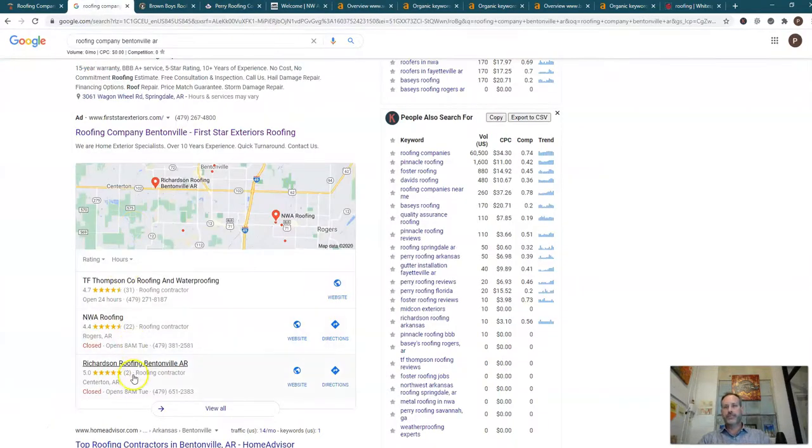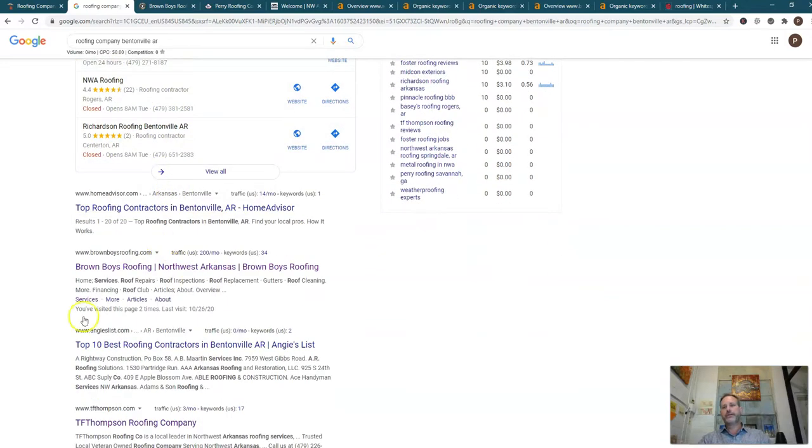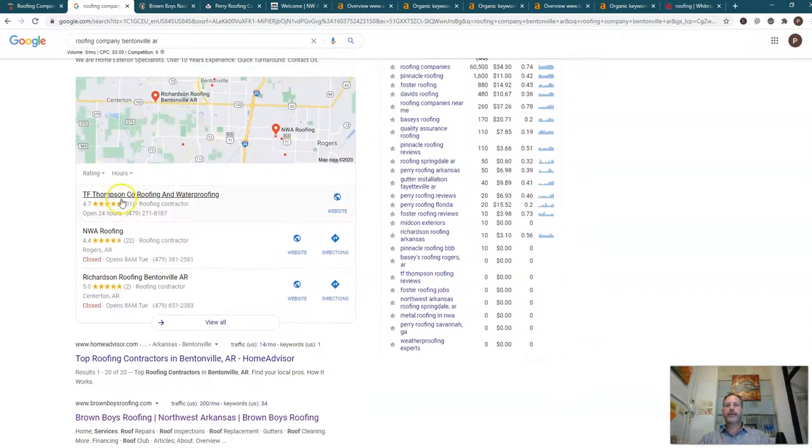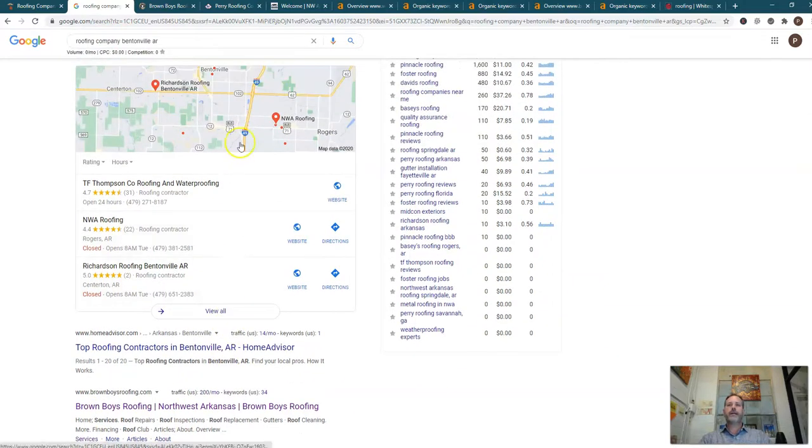It helps push you guys up in the Google Map Pack. And so then you've got your ranking here, and then you're ranked down here. And so that says, if I'm coming to this website and searching roofing company, Fayetteville, Arkansas, I see you guys up here. I see you guys right here. And I know you're the authority in my area. So that's how that works, how that translates into actual money.